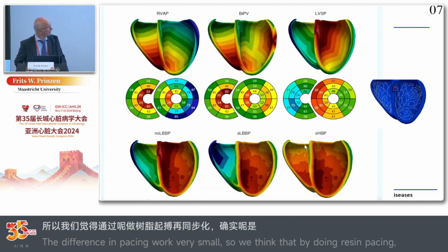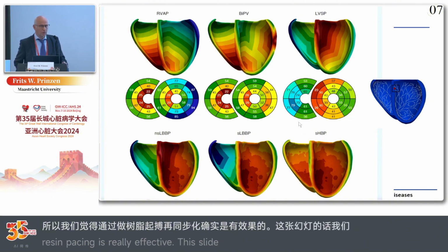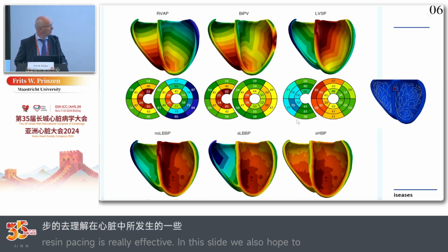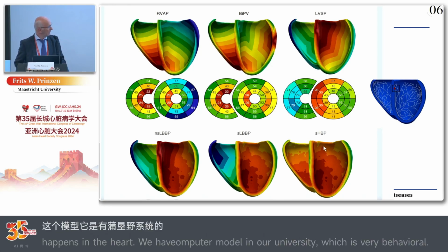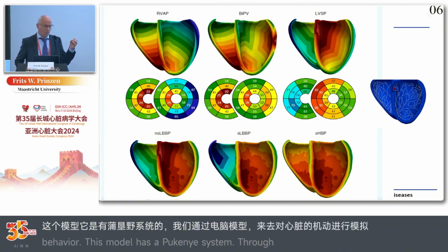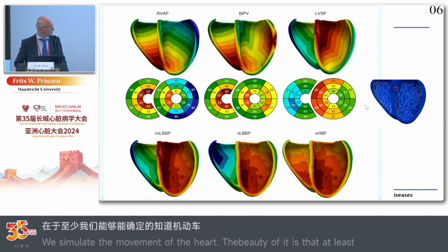This slide was a bit off, apparently, but to understand really what is going on in the heart, we also went to a computer model in our university, which contains fibers, and also, as you see here, a Purkinje system, and we simulate the activation of the heart. And the beauty is that at least we know for sure where the activation really starts. We suppose some things, but at least we can mimic that.